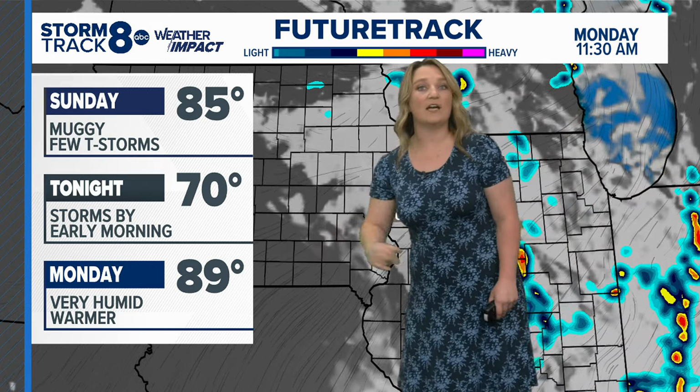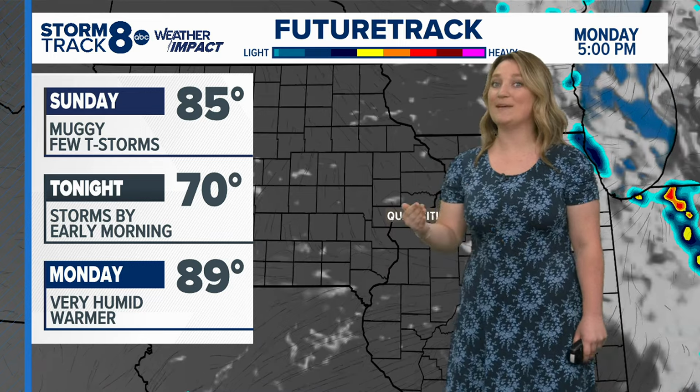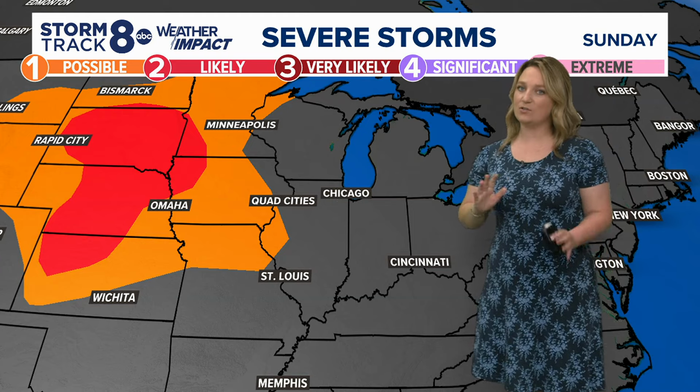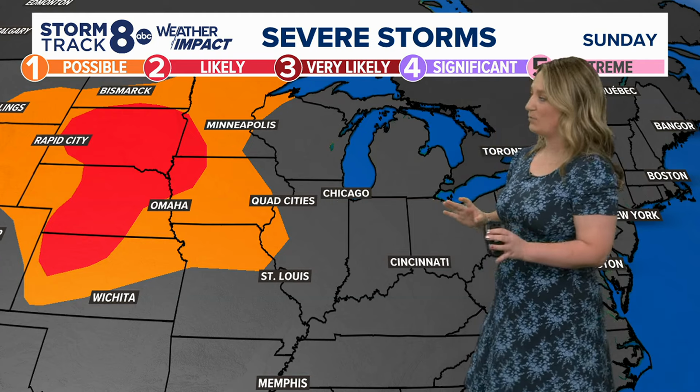Temperatures, however, do get a spike. We're heading to nearly 90. Feels-like temperature is likely going to be in the mid-90s for tomorrow. Now, with this pattern, it definitely promotes quite a bit of shower and storm development. Good news is not anything too widespread, not anything too severe as of right now that we're concerned about.